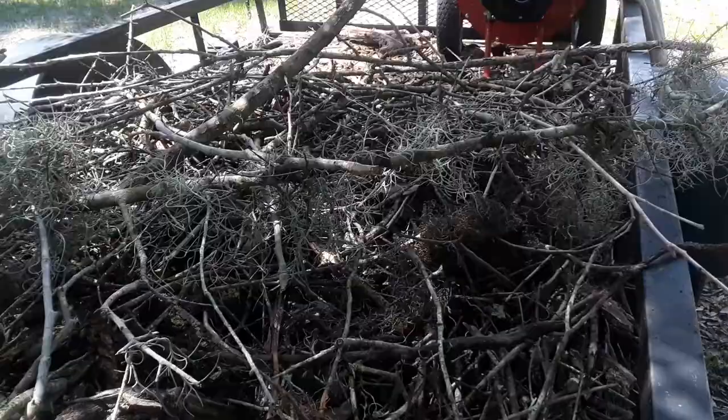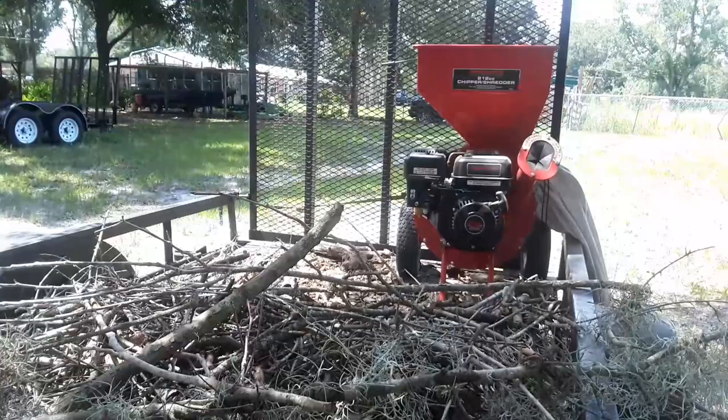Taking a break a minute. I'm down to this right here. Taking the big stuff off, separating it. I think when I get this ground up, I'll pick up some more big stuff around and take it down there and get it going good.